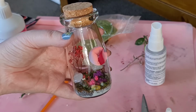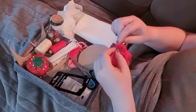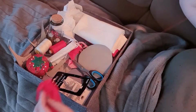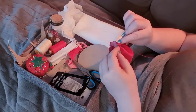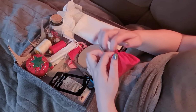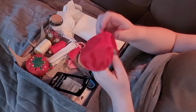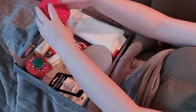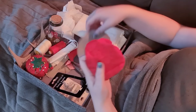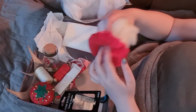So now we need to make the mushroom top, so I usually sew at the couch. I'm just doing a gather stitch around the circumference of this circle of red fabric to make a puffy toadstool top that we can then stuff with stuffing to make a pincushion. This looks about the right size. I had tried to make it a little bit bigger, but it ended up a bit smaller, which turned out to be a better size.